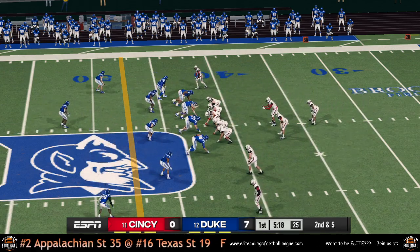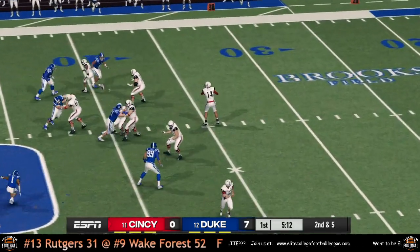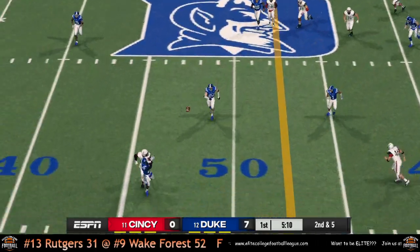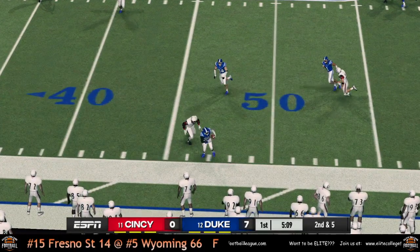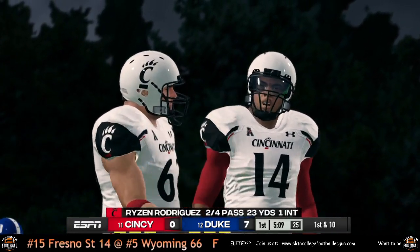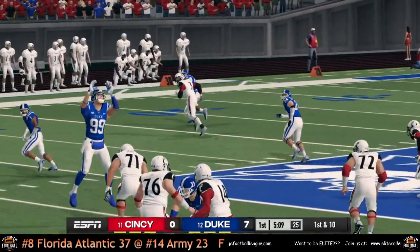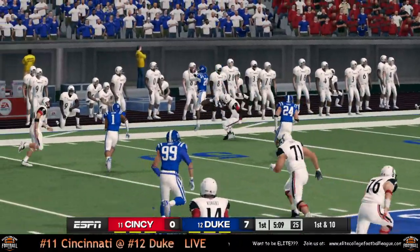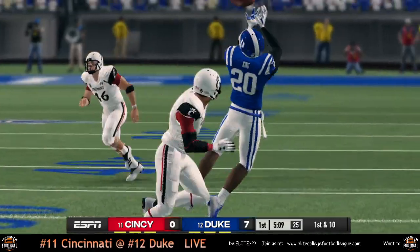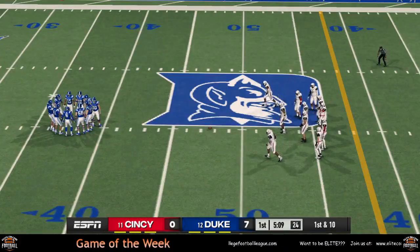Cincinnati's going to come out with 2 to the bottom, 1 to the top. 2 backs in the backfield. He's going to call it audible. And it is picked off. Who was that? Number 20 looks like. Yep, number 20 for Duke.